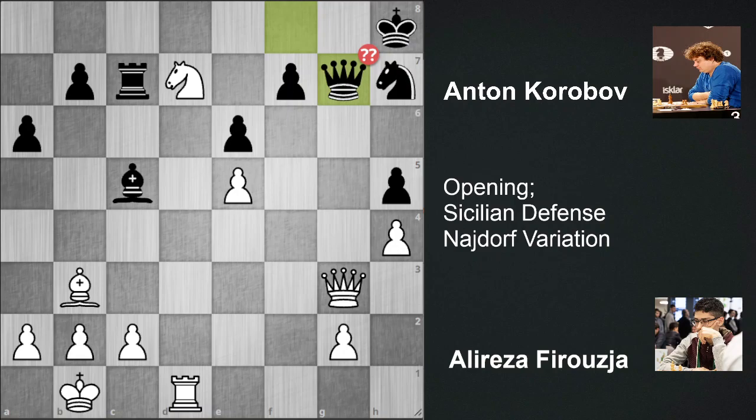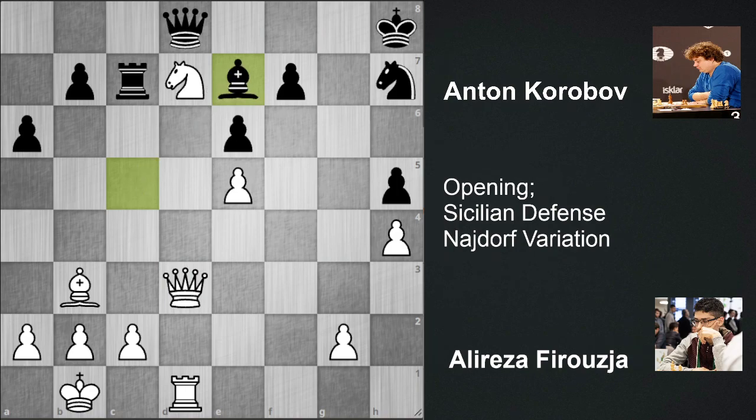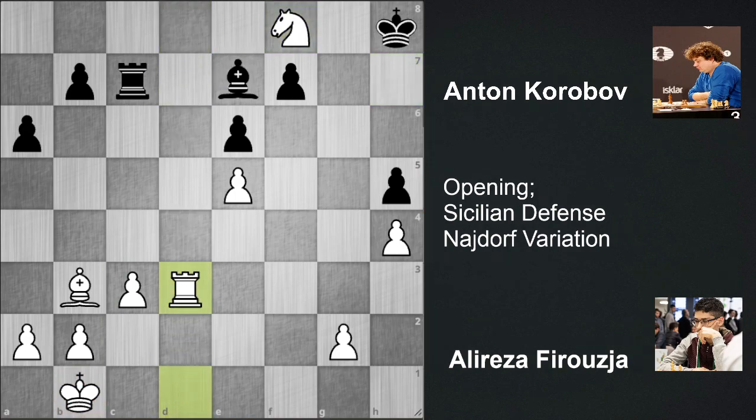Instead of it, queen d8 was a better try. After that, queen d3, bishop e7, c3, knight f8, knight into f8, queen into d3 check, rook into d3, bishop into f8.